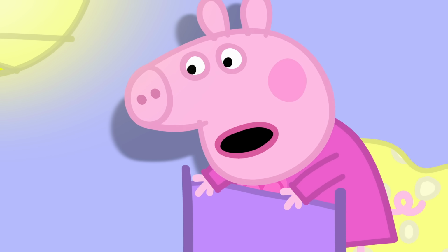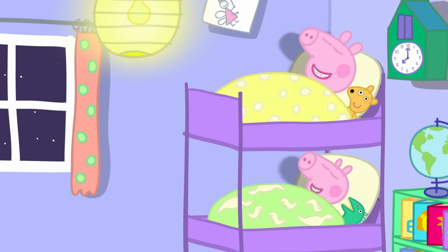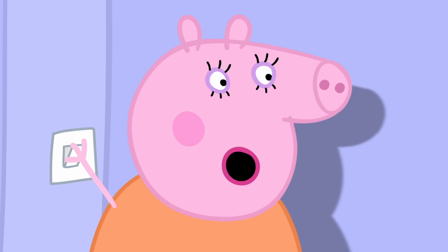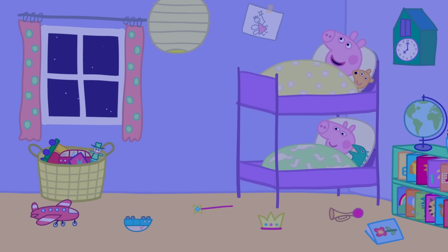George is making a shadow puppet. What's that, George? Dinosaur. George has made a dinosaur. That's really scary. Very good, George. Time to switch the lights out. Good night, Peppa. Good night, George. Good night, shadows. Good night, shadows.